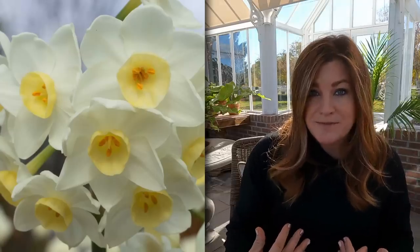I don't want them along a main walkway because I don't prefer the smell of narcissus daffodils, the paperwhite kind of smell. I don't like that. So they are going to go out into the garden where we can enjoy the way they look, but they're not going to be in an enclosed, cozy area where we're walking all of the time.